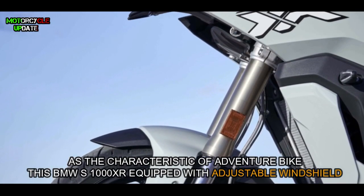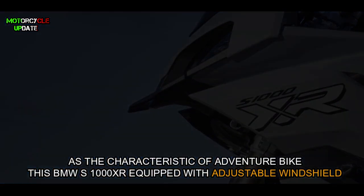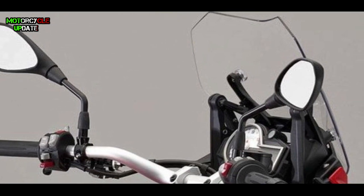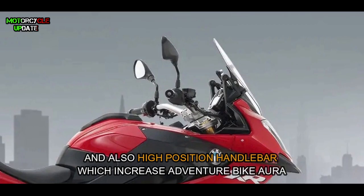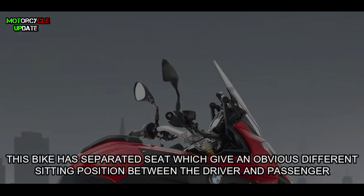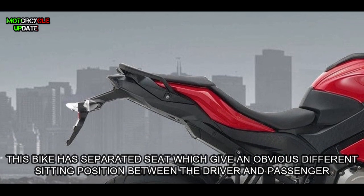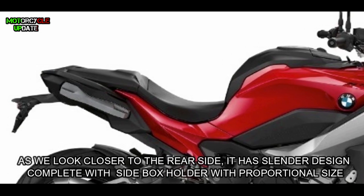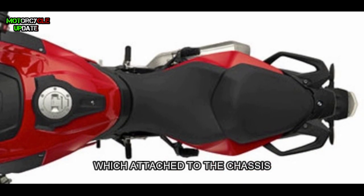As is characteristic of an adventure bike, this BMW S1000XR is equipped with an adjustable windshield. But unfortunately, this windshield can't be adjusted automatically. And also a high-position handlebar, which increases the adventure bike aura. This bike has a separate seat, which gives an obviously different sitting position between the driver and the passenger. As we look closer at the rear side, it has a slender design complete with a side box holder of proportional size which attaches to the chassis.